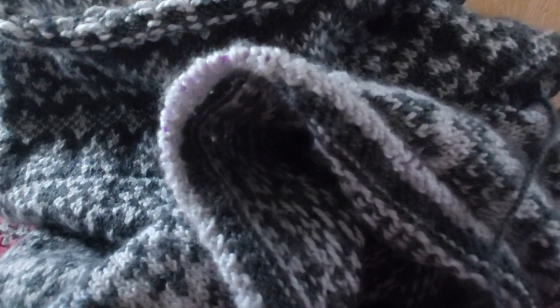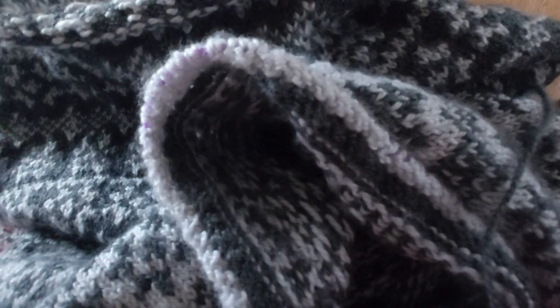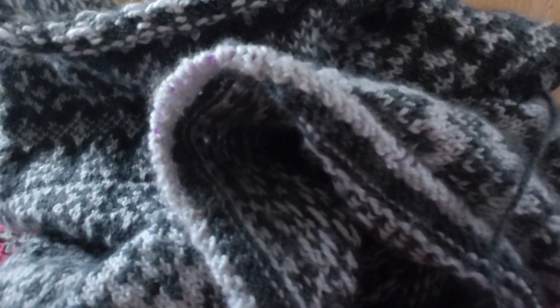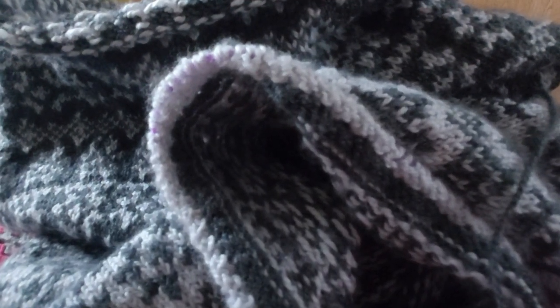I did consider doing a Russian graft, which is not as seamless, but it's probably a little bit easier. Grafting 200 stitches is a lot of stitches to graft, but that will make it completely seamless. But you can do a regular cast on in the beginning, cast off at the end, and then seam it. It doesn't make a lot of difference, I don't think.